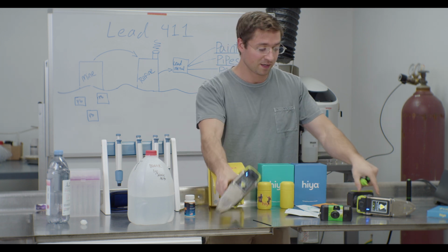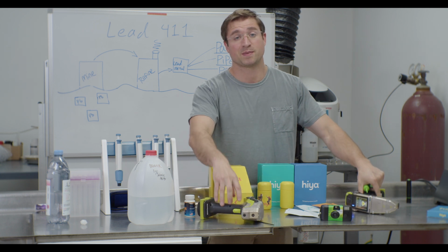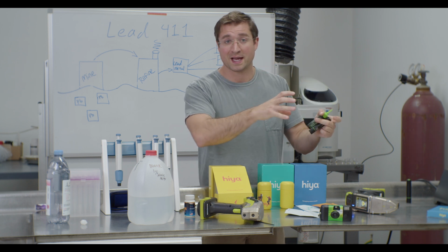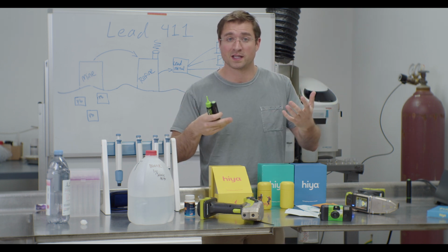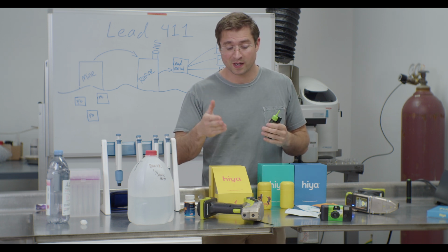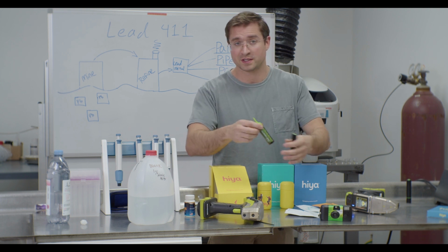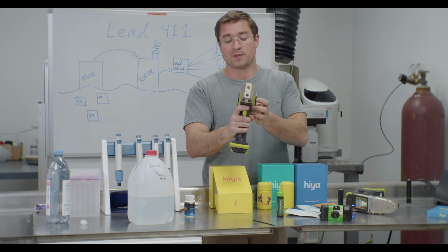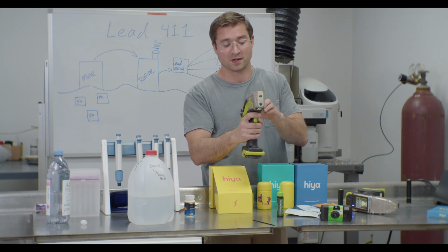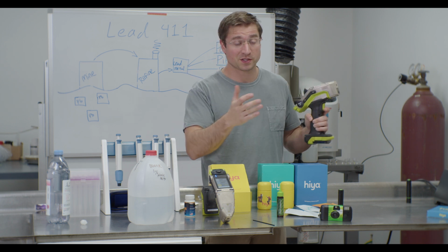I verified that with not one, but two XRF instruments. Both concluded that there was about 5,000 parts per million. Now that averages in and accounts for the glass content, like the weight of the glass molecules. So that's not the most accurate way to understand this. I think a superior way is actually milligrams per square centimeter. Now both of these instruments, and I'll show you in a moment, came up with about 35% of 1 milligram per square centimeter, and I know that's a strange way to put it, but that's 350 micrograms per square centimeter.